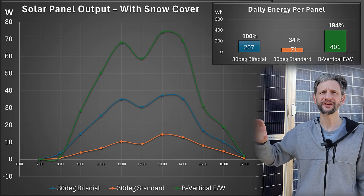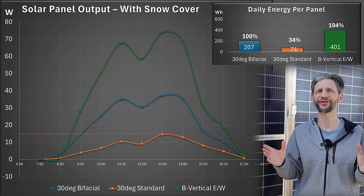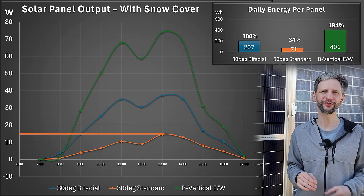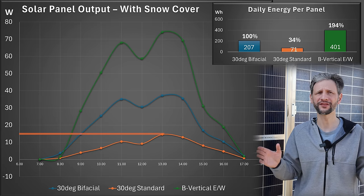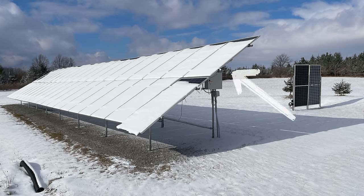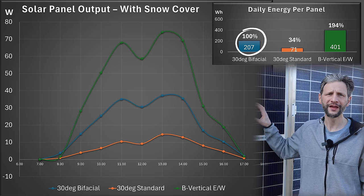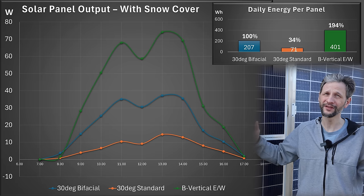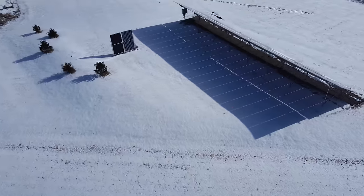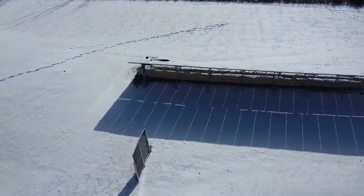On this graph, you can see the standard panels perform very poorly, maxing out at about 13 watts per panel and producing only 71 watt hours for the day, which actually is pretty amazing that they produce anything at all. The bifacial panels pick up some backside reflection and produce a respectable 207 watt hours for the day. The vertical panels blow them away at 401 watt hours, and that's without a whole lot of sun. Now, they were only limited by the fact that it wasn't very sunny. Since there was no snow on them, their full potential was available.